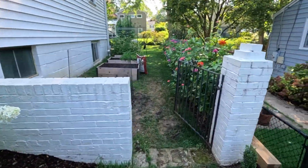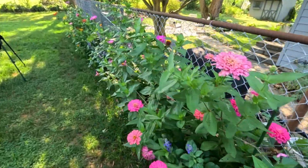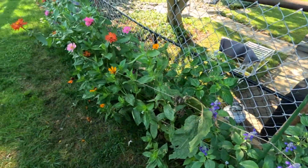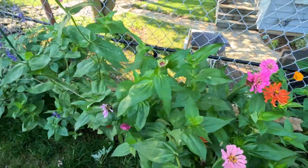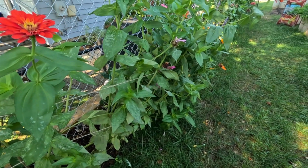And the zinnias right along the fence line, they look beautiful, but some of them have tipped over, leaned over, fallen over. Look at this set. They're busting through the twine that I have over here, and they're just leaning. They collapsed onto the little trellis that we set up.